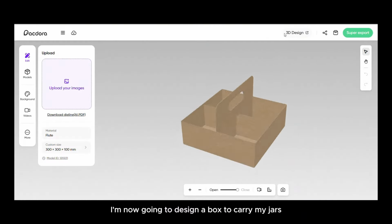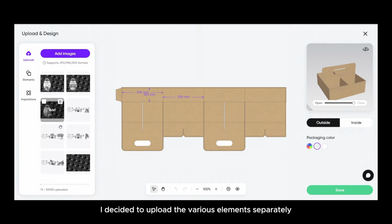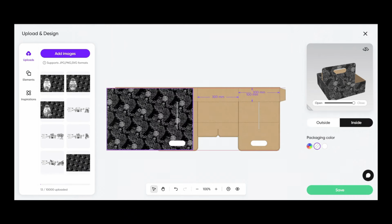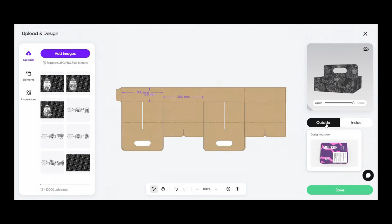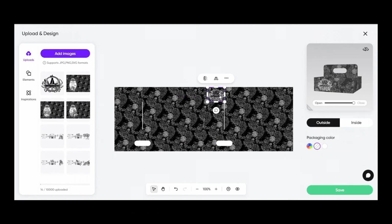I'm now going to design a box to carry my jars. Since the template is quite elaborate for this one, I decided to upload the various elements separately and arrange them online. For this mockup, I'm going to use my pattern, the logo, and the ribbon I just created. I'm placing the logo to the front and back and adding the ribbon on each side.